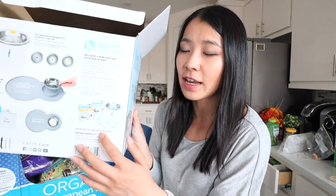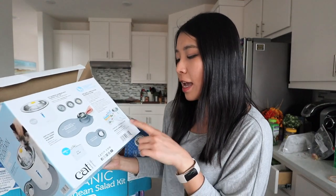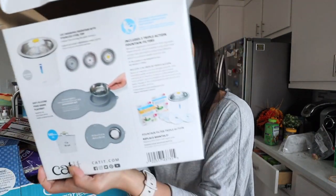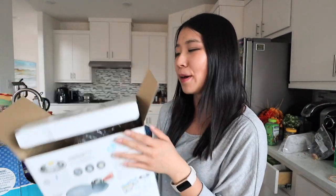You do need to change the filter so that it doesn't get dirty, and it says to replace the filters monthly. So I do like that. So yeah, this is what the product contains. We'll give you a little B-roll at the end after we install it and give it to Simba.